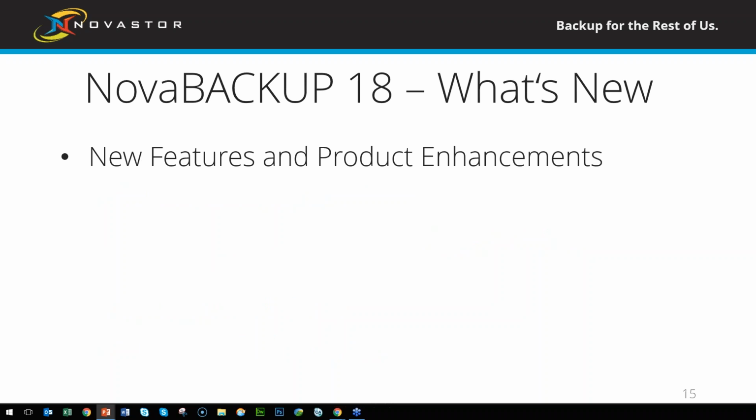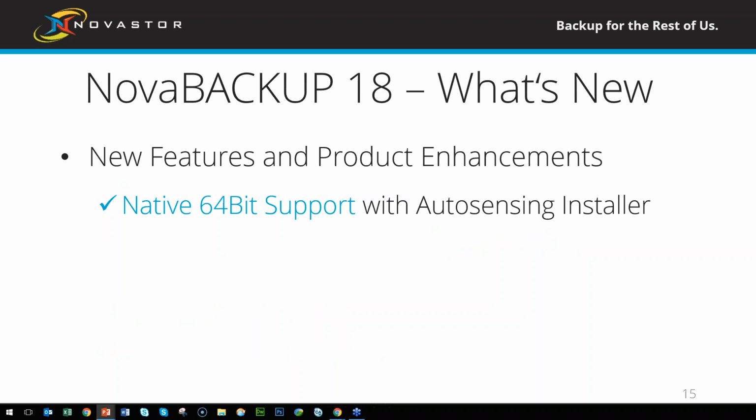But beyond just adding new support, we've added some new features as well. We've added native 64-bit support with our AutoSense and installer. That doesn't mean that if you're on a 32-bit OS that you're not supported. The proper technology will be installed for 32-bit. When you install NovaBACKUP, it'll sense what OS you're using and install the proper technology. But if you're using 64-bit operating systems, you're going to experience enhancement on the performance side of things.